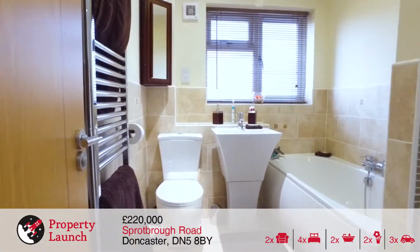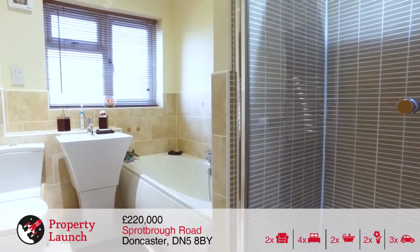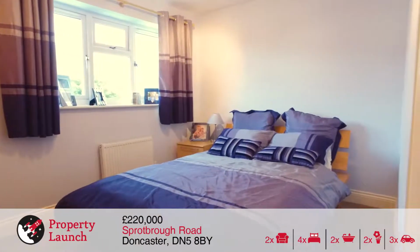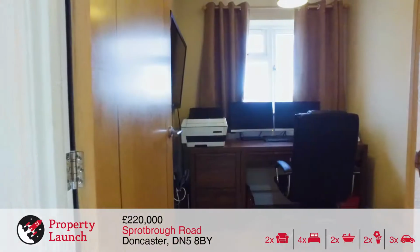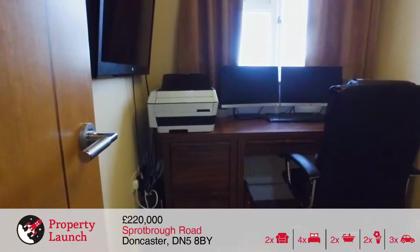To the first floor is the family bathroom, which includes a contemporary three-piece suite in white as well as a corner shower. Also on the first floor is bedroom 2, 3 and 4. 2 and 3 are both good-sized double rooms featuring white UPVC windows. Bedroom 4 is currently being used as an office, however would be perfect for a single bed.